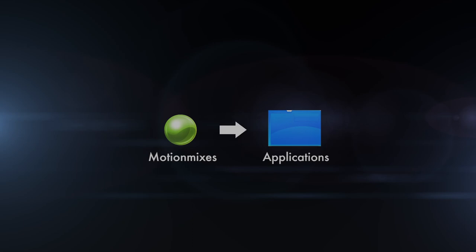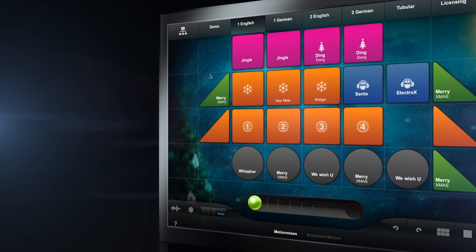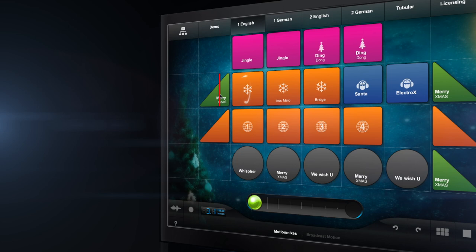Simply drag Motion Mixes into your application folder, and you're just a double click away from exploring the limitless possibilities of this unique tool. Click on any music button, for example, an intro like this. Merry Christmas! Which leads to the following music bed.